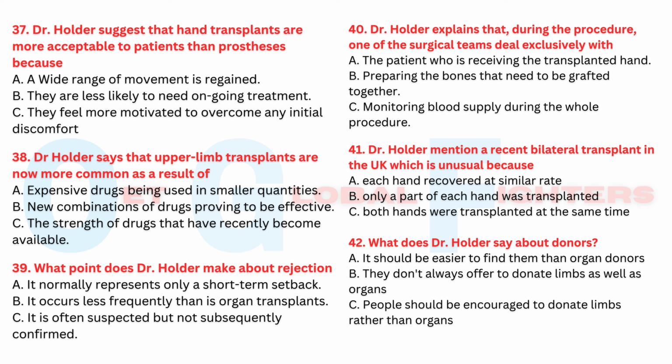The hand transplant program is now established and it's becoming mature. It'd be nice to think that hand transplants could become as routine as kidney transplants. Setting up a donor network is the next goal.